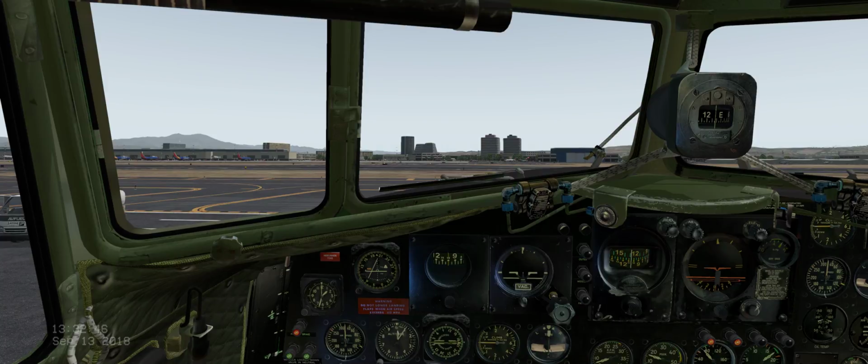Yeah, I haven't done that approach in a while, so that'll be fun. I think we're going to do the Southwest 59, 54 Bravo, SoCal departure, climb and maintain 17,000. Is that what it said? To do the full VOR Bravo.